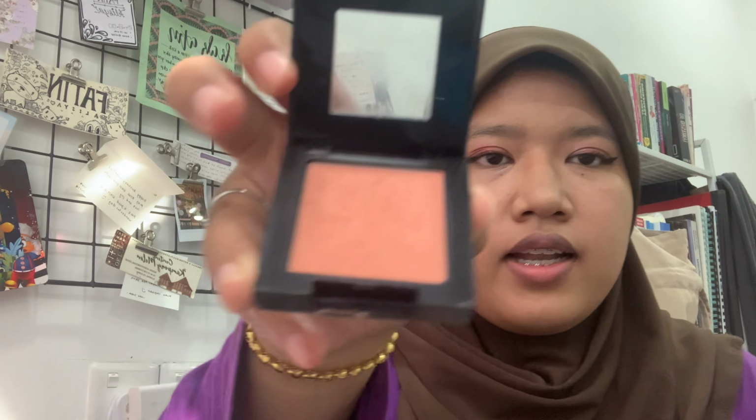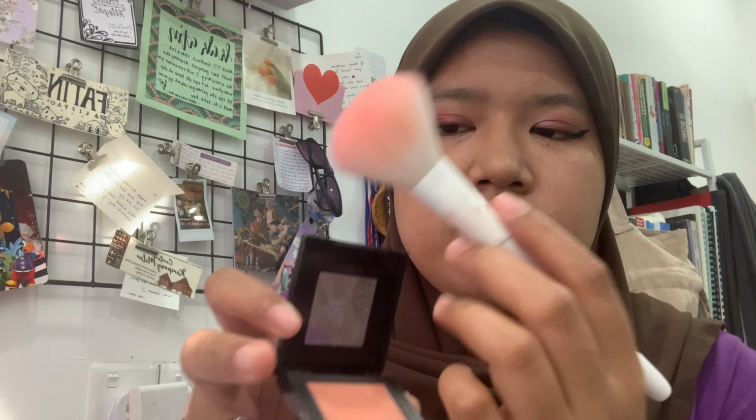Like, let me show you the difference between this one and also my other Fit Me punya blush. Ni blush Fit Me, ni blush Palladio. It's different, tapi let me show you guys. This is the color. Okay, I dah letak tau, I dah letak. Nampak? I swipe tu dalam 3 kali.